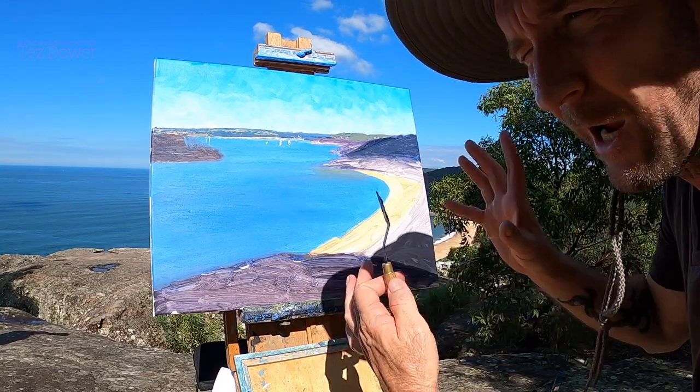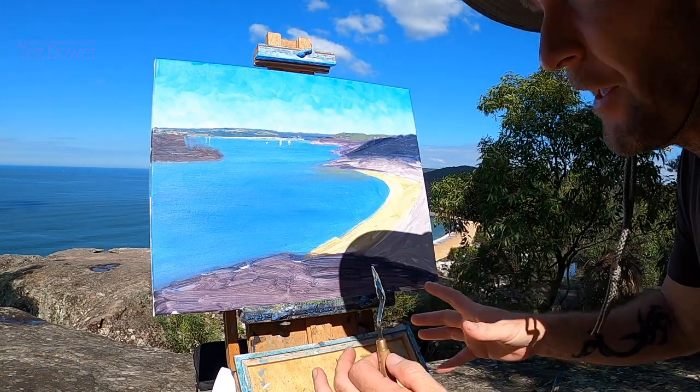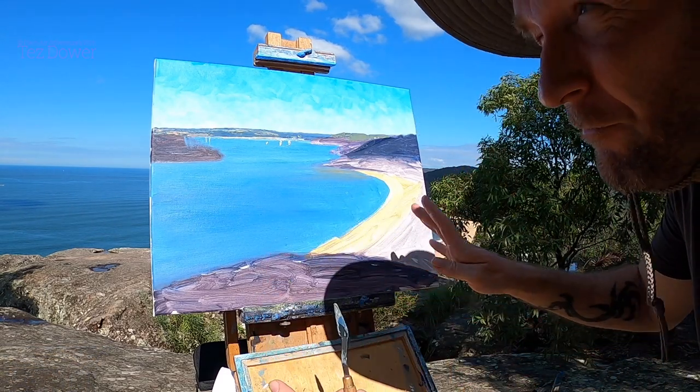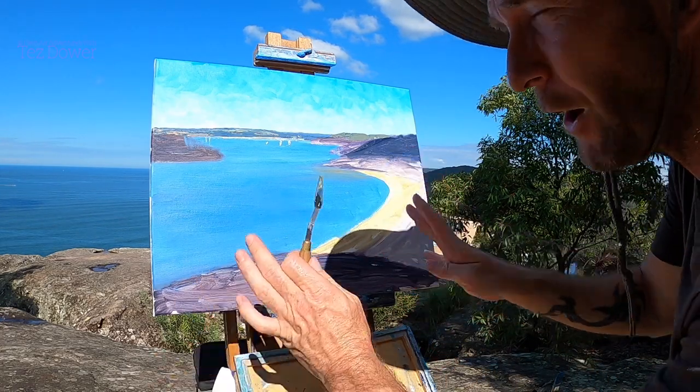My goal is to get the colours right. If I get the colours right, all close enough. Get the colours right, and then don't fuss too much about detail. And hopefully you get a good painting.